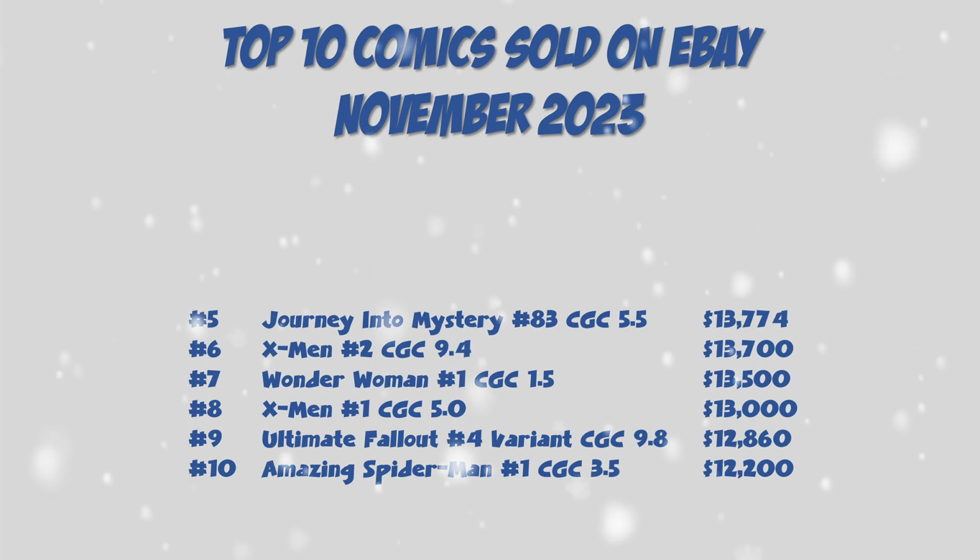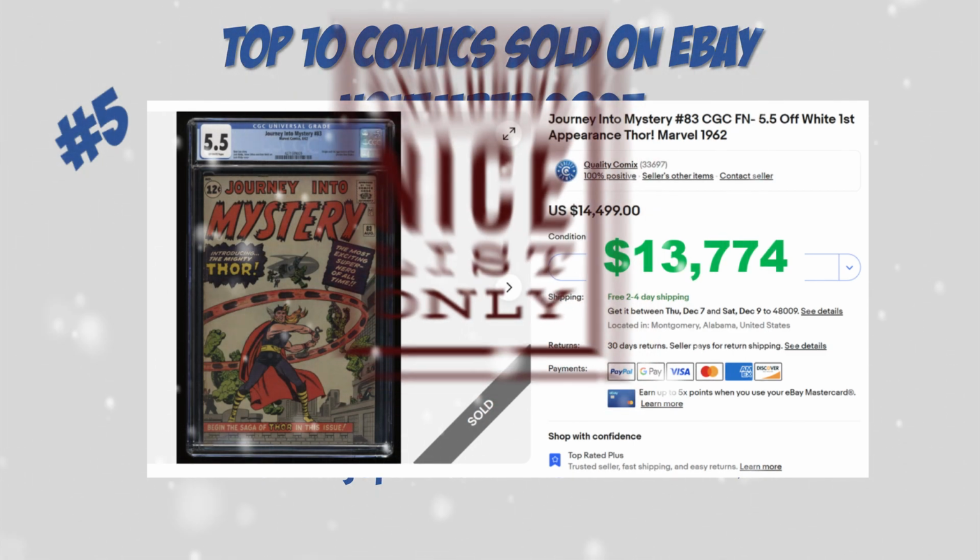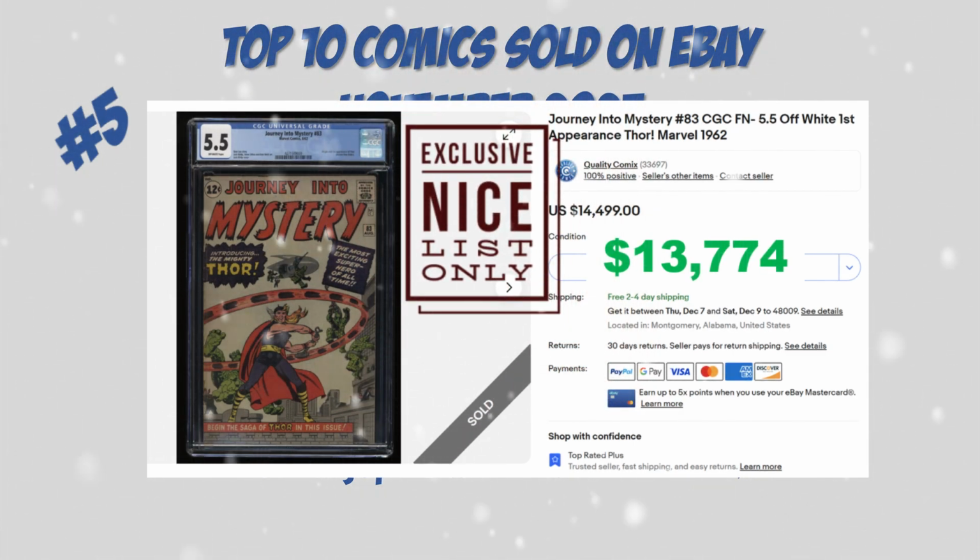All right, let's get into the top 5. This is Journey into Mystery number 83, first appearance of Thor, Dr. Donald Blake, CGC 5.5. Best offer accepted, $13,774. What else is there to say about this book other than it is a great Silver Age grail for many people? I have personally never owned this book. Out of all the books I've owned, I've never had a Journey into Mystery 83.